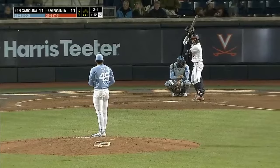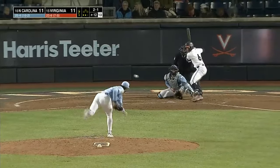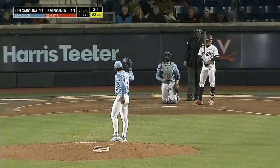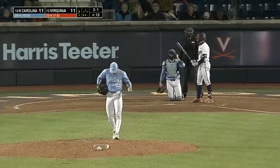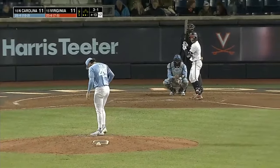Griff O'Farrell. 1-for-3, a sacrifice fly as last time. He's hit four balls to right field. He takes low. It's 3-1. That is a Griff O'Farrell special. Just try and fight one off into right.